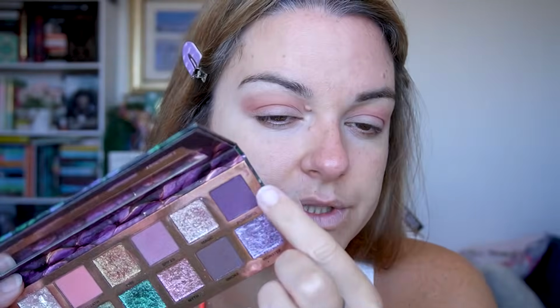All right, I think I'm gonna go into this matte over here, which is called Powerful. This is this really deep plum purple. I'm gonna deepen the outer corner. I don't know if these actually go together, but we're gonna make it work.